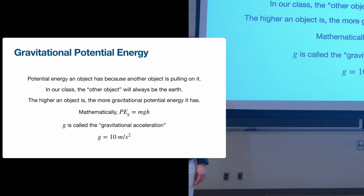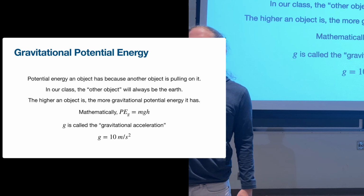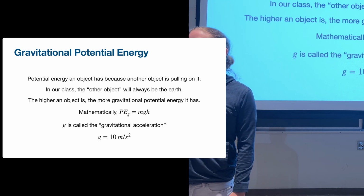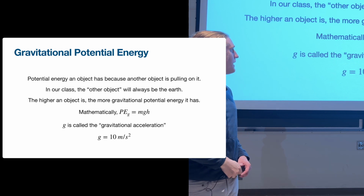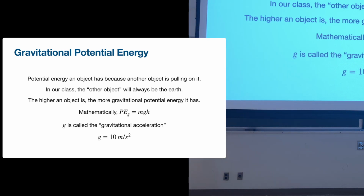So let's say I'm holding this object right here. It's like, I don't know, 2 meters above the ground or something, however high it is. That would be the height here. The mass is what we talked about. And then g is this thing called the gravitational acceleration.